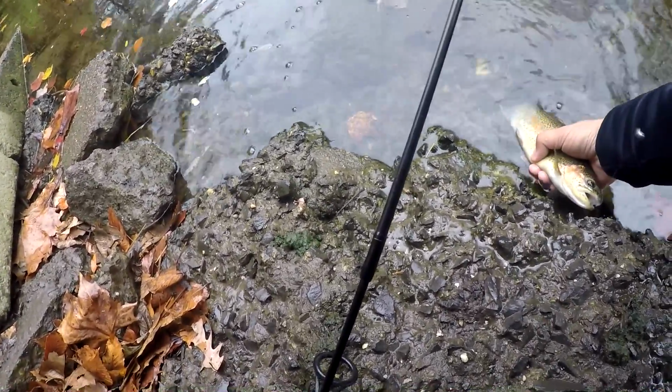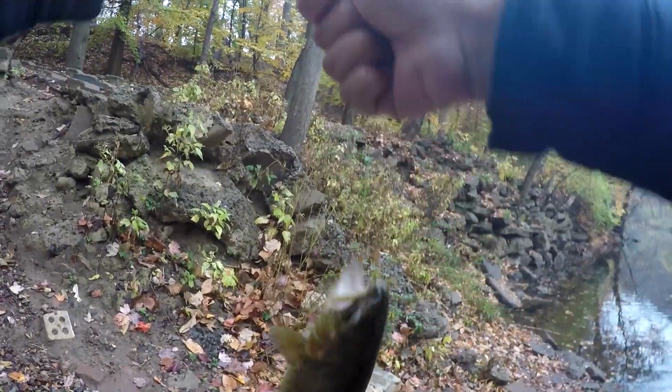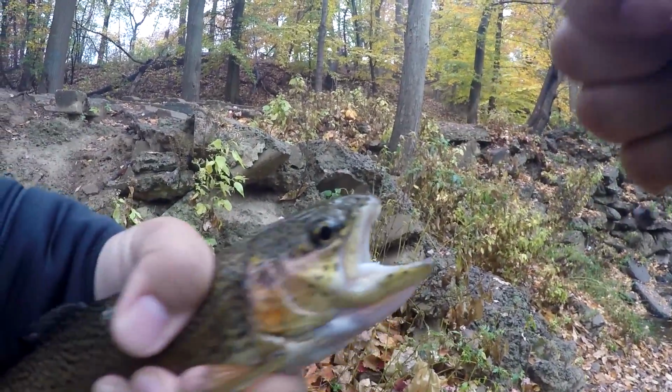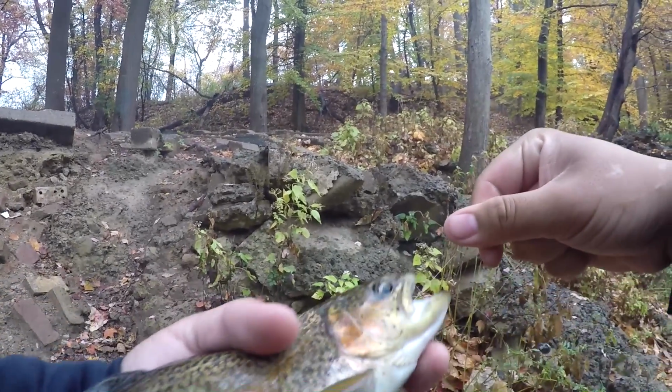Check this out, huh? What a beauty, man. What a beauty. Got him. Oh! All right, got him. Check this out. Beautiful fish. Wow. That's a nice one. Inhale the power bait. All right, check this out. Nice catch. Beautiful colors.